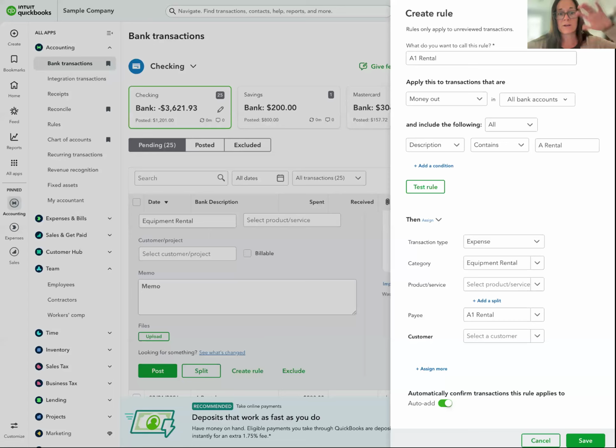As in, when they come into the bank feed, should we automatically move them into the reporting? I say no. My reasoning for turning this off is that I think it's really important that you have eyes on a rule, even if it's just for a second before you post it. I've seen people turn this on and the rule works incorrectly and they have hundreds of transactions that need to be corrected. So at least for the first month or so, turn this off and then you can always turn it back on later.